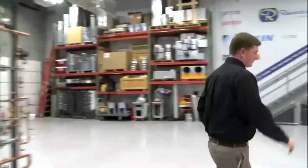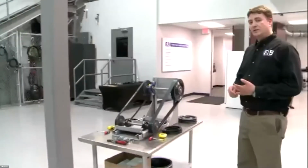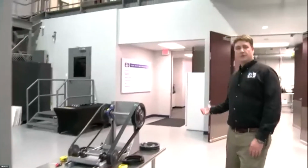Last but not least on this, we have our sheave station. Here they get to measure the sheaves, make adjustments, make changes, and learn how to properly do that in a safe environment. So I'll let you go to Justin.